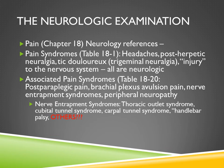Then Chapter 18 has some specific neurology references as well. Table 18.1 specifically talks about various different pain syndromes, including headaches, post-herpetic neuralgia, tic douloureux, and describes any type of generalized injury to the nervous system. And notice that these pain syndromes are all neurologic.